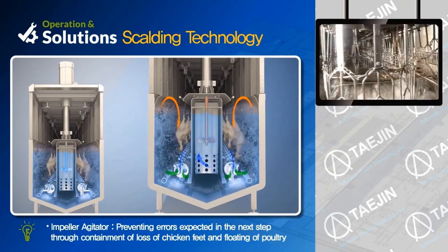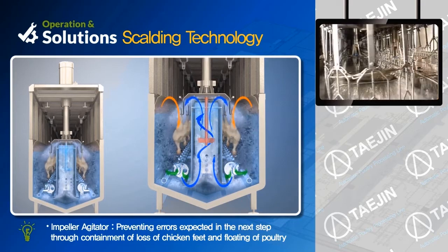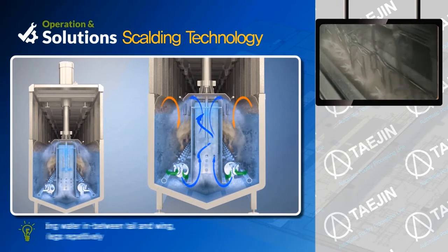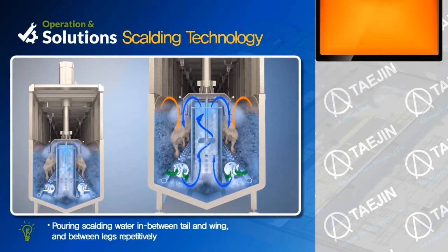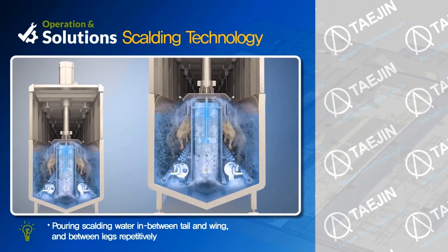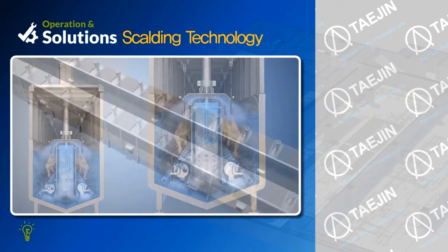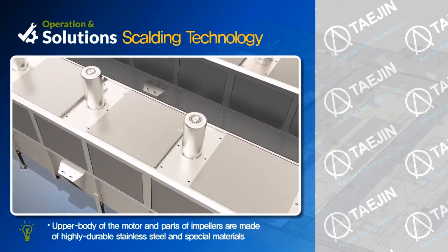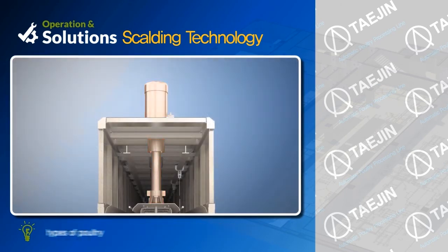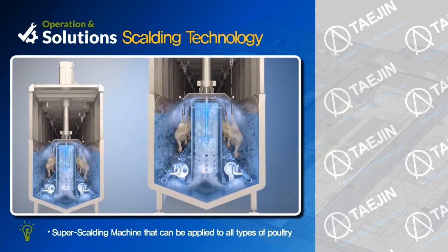Impellers drag down both sides during the scalding water process to prevent the floating of poultry and further prevent the fall of chicken feet, thus reducing errors in the next procedure. Scalding water will be drawn up toward the upper parts through the central tube and be poured on the tail, wings, and between the legs. The upper motor and parts of impellers are composed of stainless steel and other special materials for high durability, and the super scalding machine can be applied to various types of poultry.